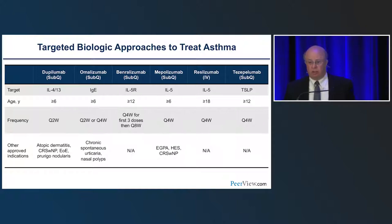These are variable in terms of their dosing frequency. They're all given parenterally, reslizumab IV, the other 5 sub-Q. Most of these are now approved for home administration. We can talk about that versus in-office in the discussion period if that's of interest to folks.